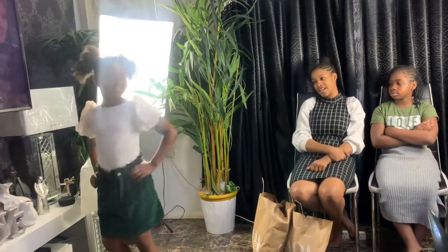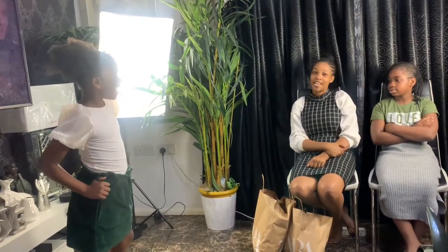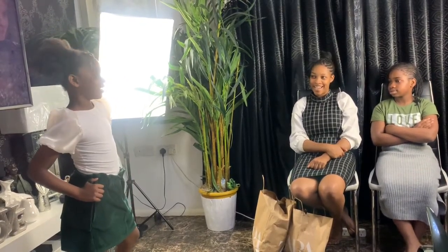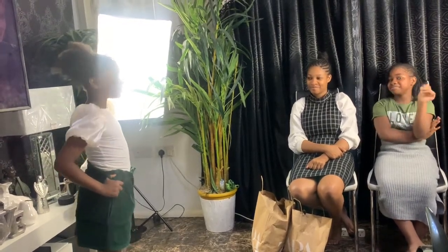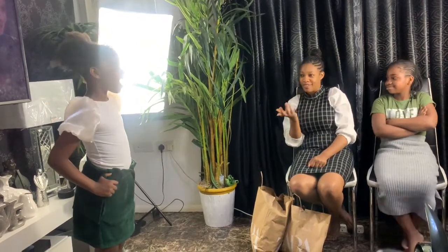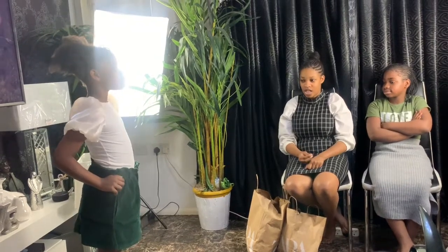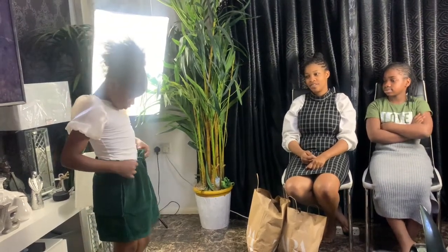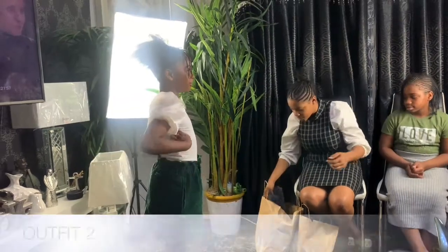I'll give this an 8. An 8 out of 10. Yeah, 8 out of 10. I'll give it a 7. I think I gave it an 8 because green is my favorite color. But if the skirt was a bit smaller in the waist, I think it'd be just right. Okay. I mean, you can grow into it. This one.